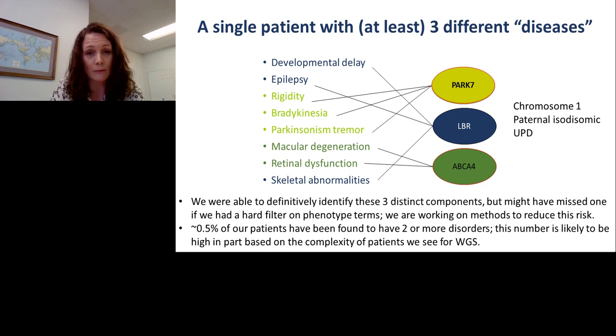If we had just been looking for something associated with Parkinson's, we might only have looked at PARK7, and we may have stopped. So it was important that we did a whole genome, so that we could find all of those different components of that individual's disease. It turned out, as I mentioned, that 0.5% of our patients have 2 or more disorders.